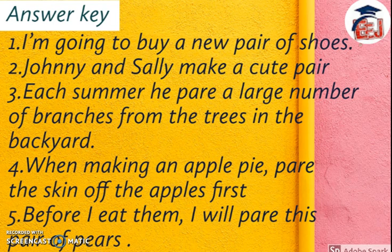Before I eat them, I will pare this pair of pears. Pears, that means P-E-A-R, as it's the name of the fruit, or P-A-I-R, which is in double, and P-A-R-E, that means to remove the skin.